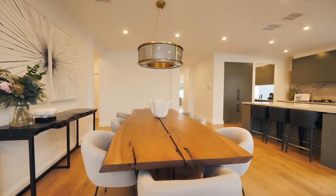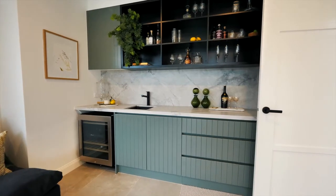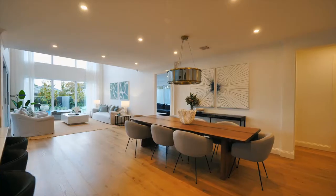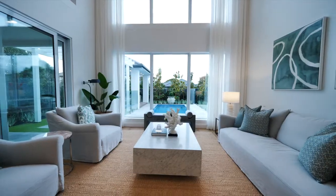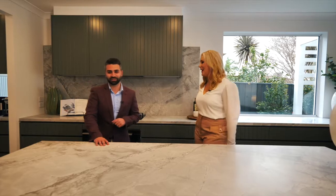It just gets better. It goes through into this rumpus room where you could just stay in there and watch movies as well as entertain. And it really is, I suppose, a multi-purpose space as well. So Nick, what's next? Well, Ned, have you ever stayed at the Park Hyatt? Not yet. Well, come on upstairs to the master suite. Lead the way.